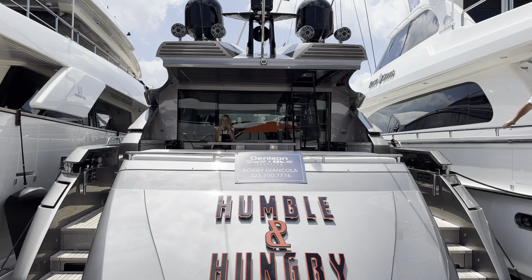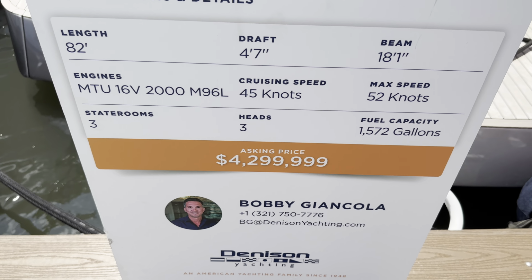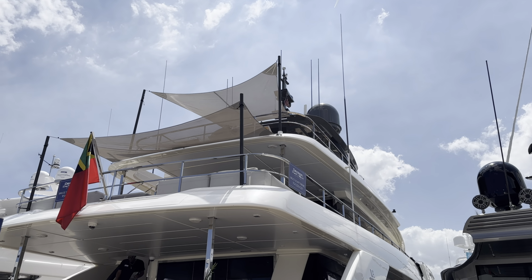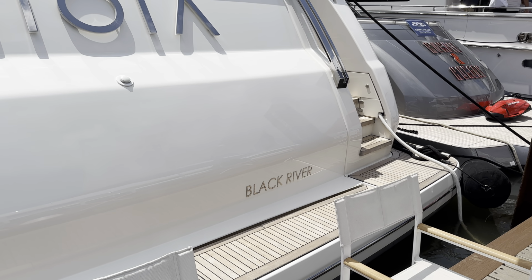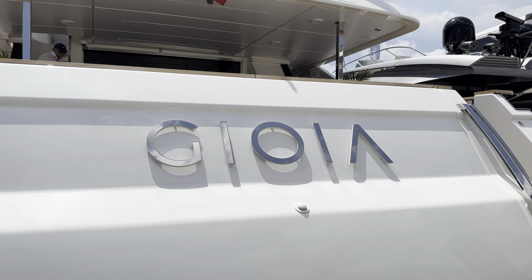Humble and hungry. $4.2 million. I like this one. It's a good one. Hello. And this is the by Black River. Gioa. I don't know how to pronounce that. And $11.9 million, guys. It's a beautiful yacht. It's really beautiful.